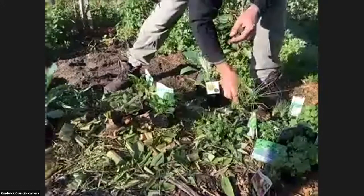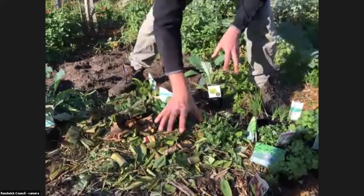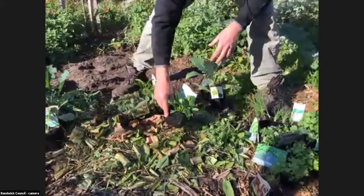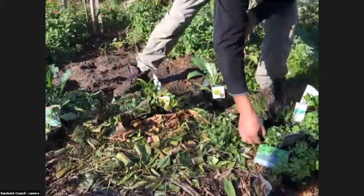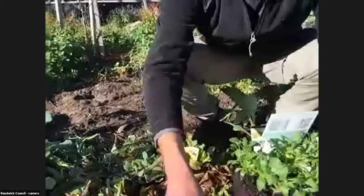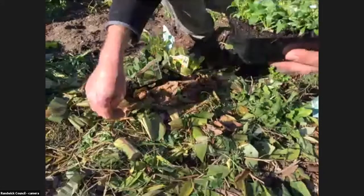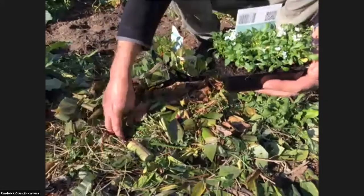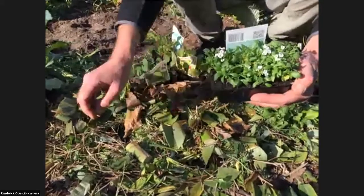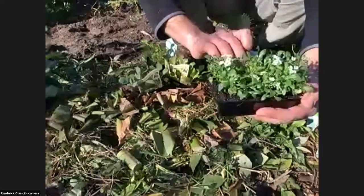But assuming we're mixing things all in together, planting in little groups of plants, so maybe three flowers here, three root crops here, three something else here. We'll plant some of these alyssum. So we've decided we're going to put one there, put one there, and maybe we'll put one there, so nice and close together, and they'll grow into each other.